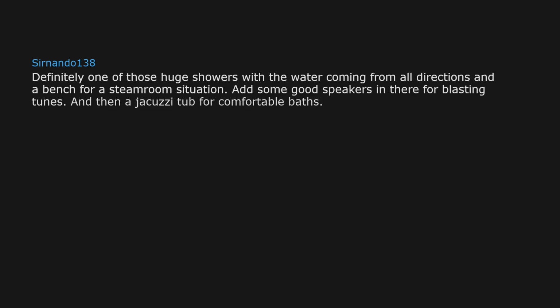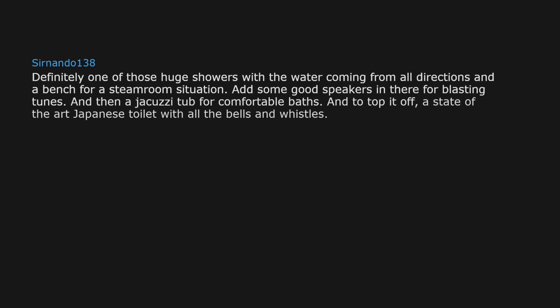Definitely one of those huge showers with the water coming from all directions and a bench for a steam room situation. Add some good speakers in there for blasting tunes. And then a jacuzzi tub for comfortable baths. And to top it off, a state-of-the-art Japanese toilet with all the bells and whistles. A bench for a steam room situation.